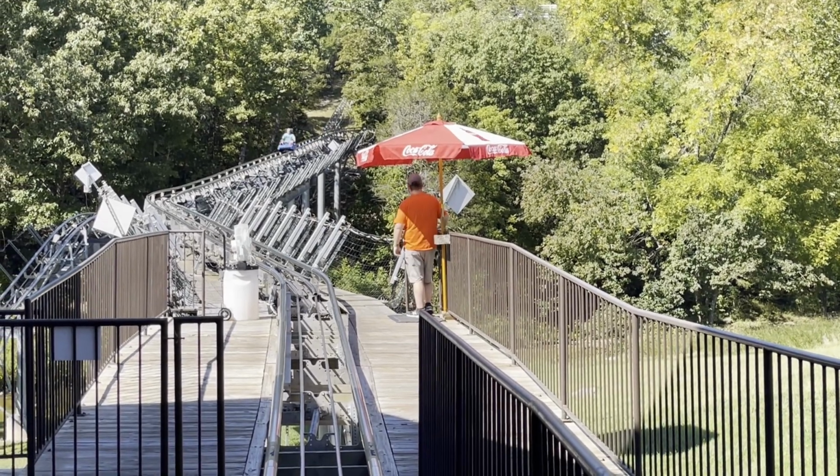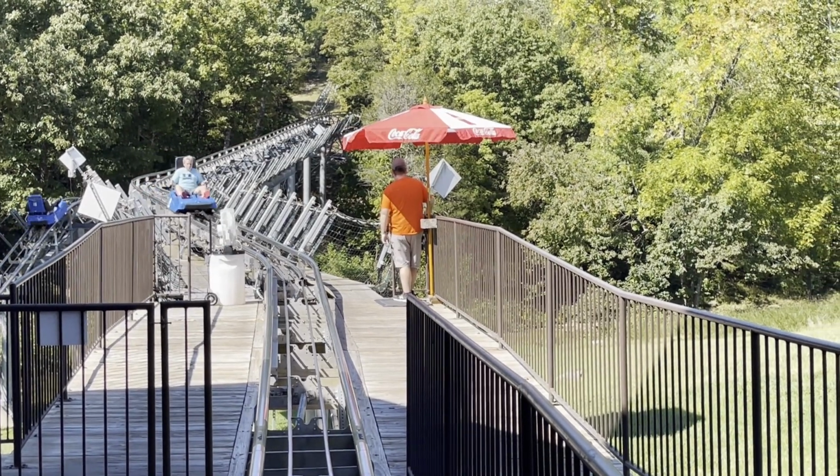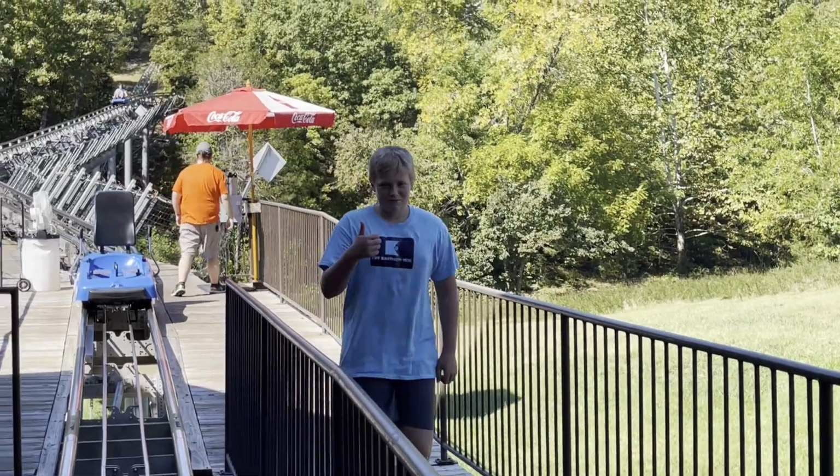Here are Colton and Cooper, finished with their ride. They both told us that they enjoyed the Runaway Mountain Coaster a whole bunch and would definitely be interested in coming back when we return to ride again.